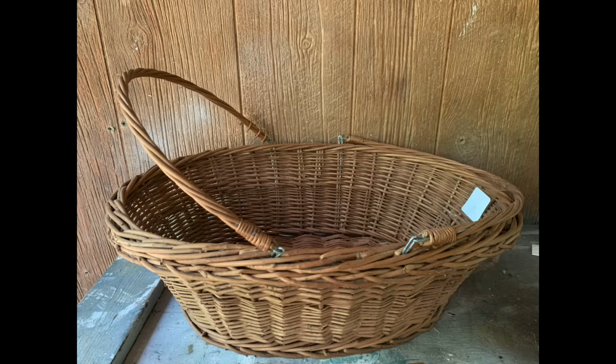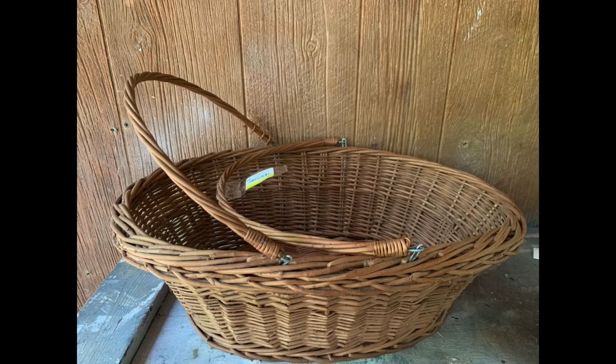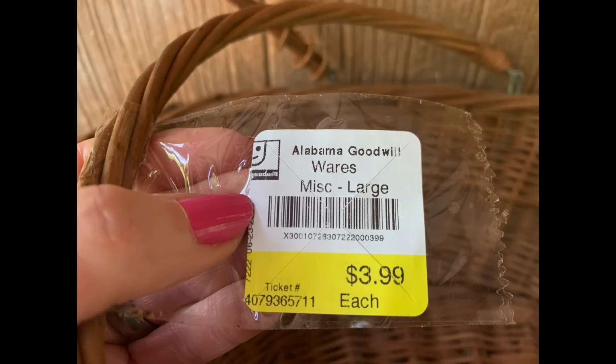Another beautiful piece I found at Goodwill that I think will style really well with our hydrangea wall decor piece is this beautiful gathering basket. I'm pretty sure this is vintage and it was only $3.99. I brought it home, I gave it a good cleaning.